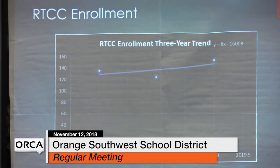RTCC enrollment, on average, they're growing by 8 students per year. And again, right now, they're at that sweet spot, you know, around that 150 mark, 147.